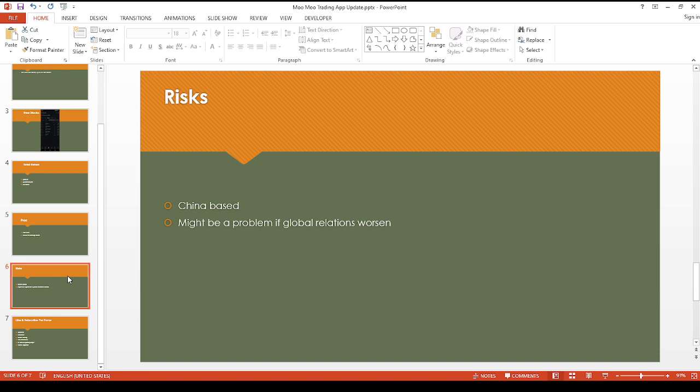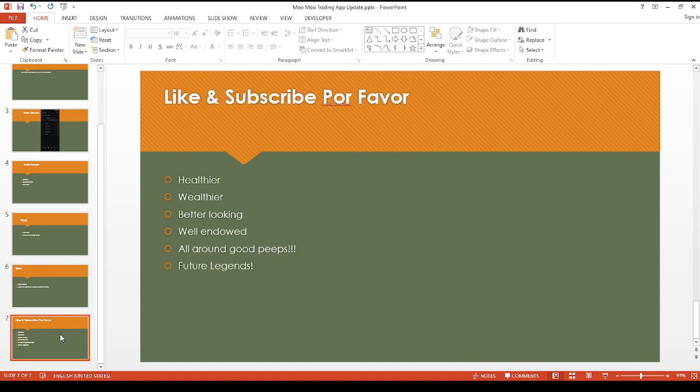I guess the risk for Moo Moo is that it's China based. So in the future that might be a problem if global relations worsen again. But I guess everything so far seems okay. So plan accordingly and move maybe just enough to get the free stuff, and then if you want, you can always transfer back out. So I just wanted to let you guys know about that.